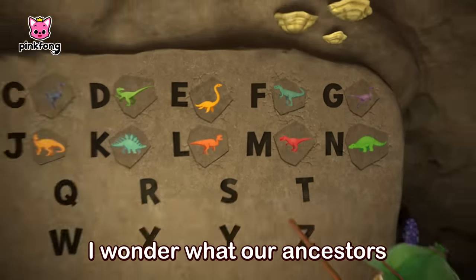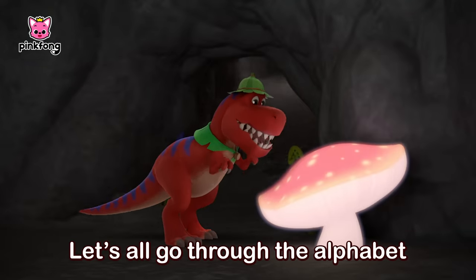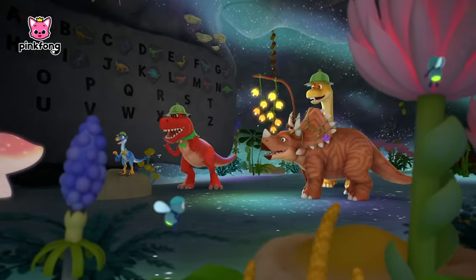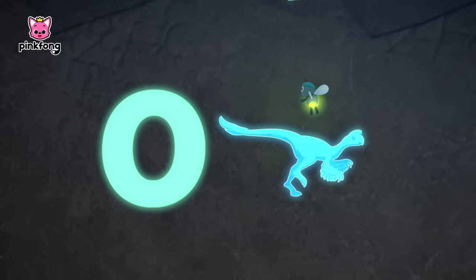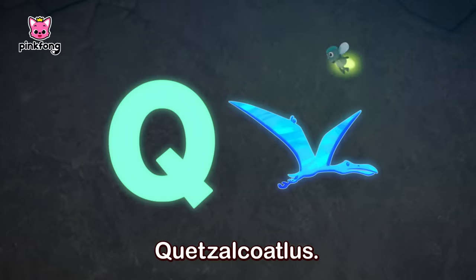I wonder what our ancestors hid in this deep cave. Let's all go through the alphabet to see what we've got. Oh! O. Oviraptor. P. Protoceratops. And Pteranodon too.